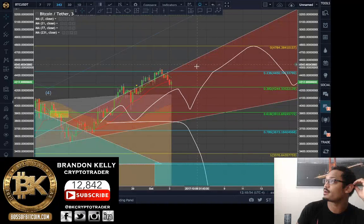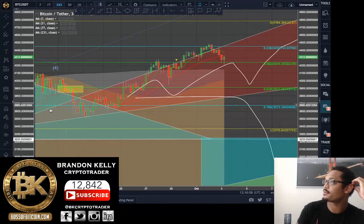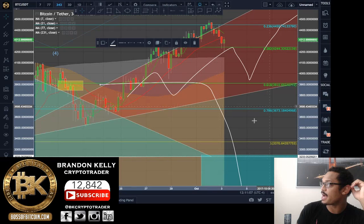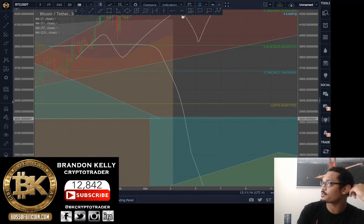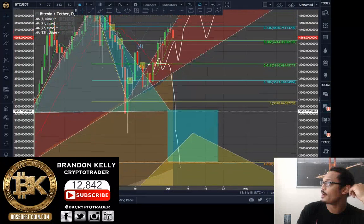You can see on this 343, we are still inside that red triangle. The blue triangle would essentially be our breakdown zone, right? Ultimately leading us down into this deeper blue square, which would have more or less set up a huge head and shoulders. Let's jump back out to the 1 day, that way I'm not right on top of it.